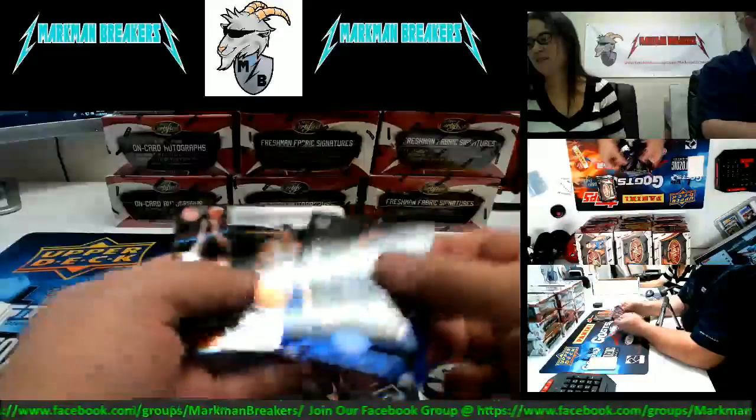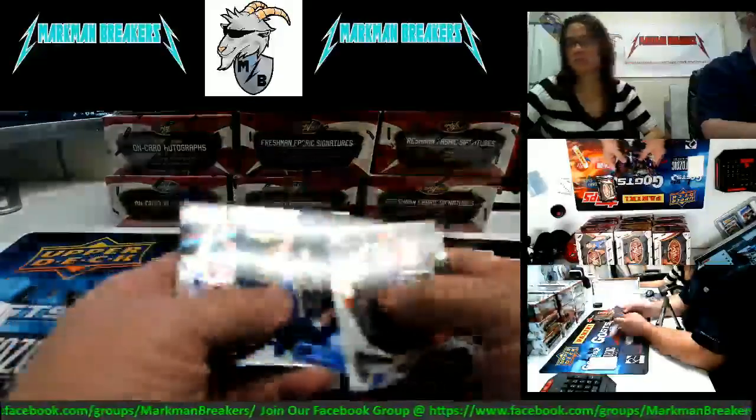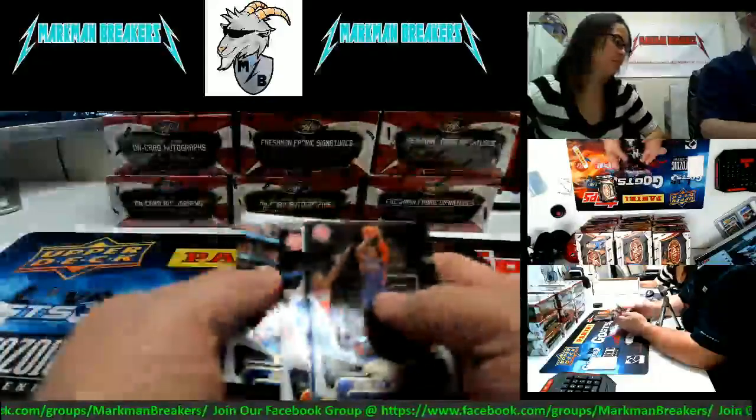How about this, guys? A little Marvin Bagley rookie card, numbered to 199. Robertson, Dorsey, and Holiday.